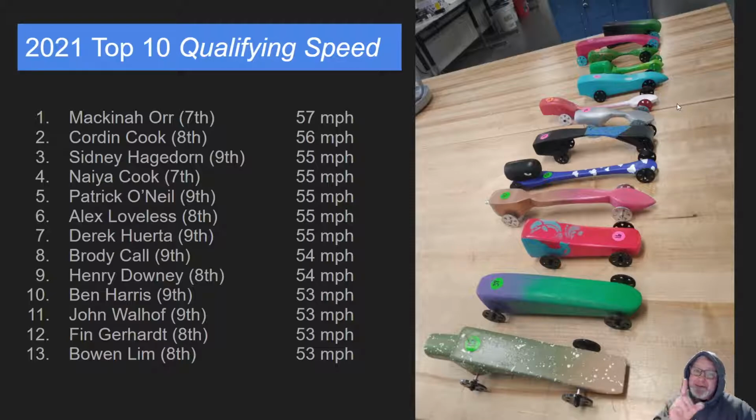It's going to be single elimination. And I explained that in class. There's really no reason to do double elimination. So if you're going to be 57 miles per hour, McKenna, you're probably going to stick about that speed every single time you launch. And it's going to be tough to beat her.